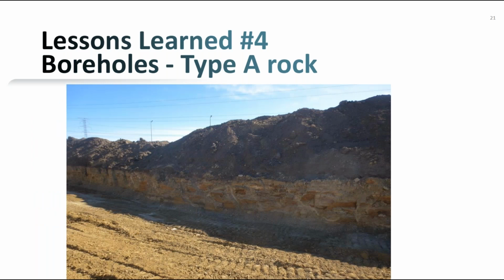One thing I will say is the borehole logs did give us a very good estimate of the amount of type A rock that we were going to be encountering in this area. So that proved to be a benefit for us, based on our tendered amount and our actual amount. We're very close for the type A rock.